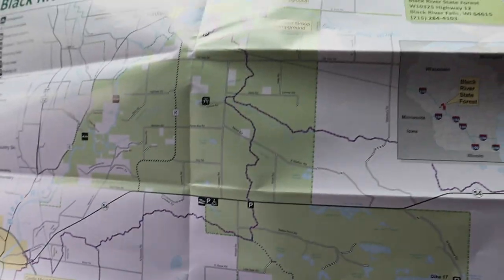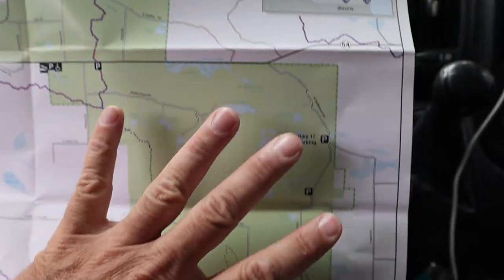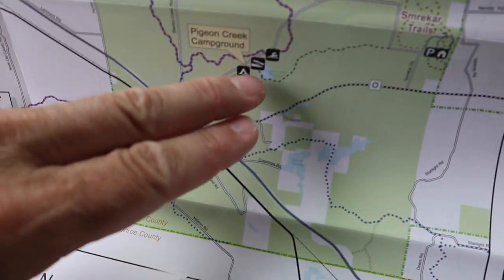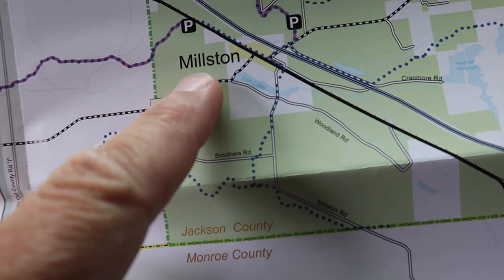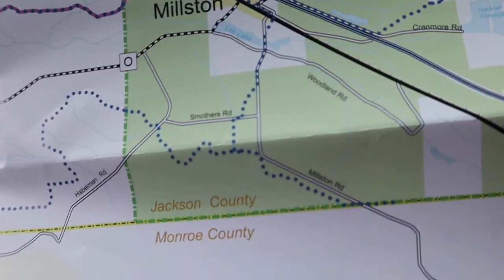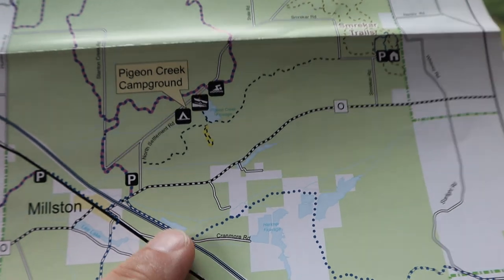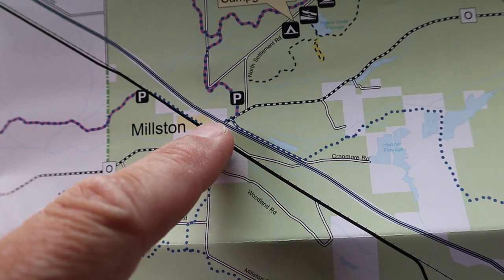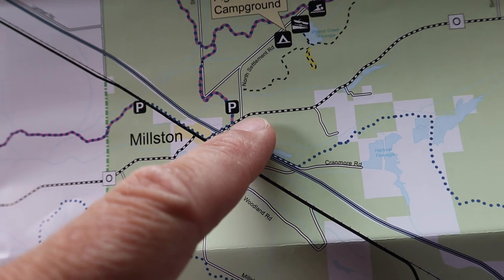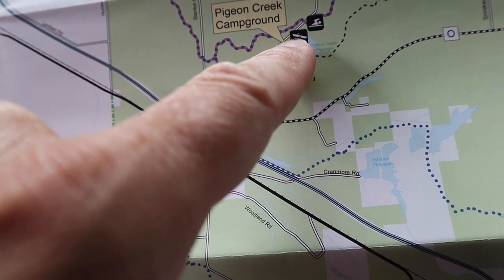All right, give you a little sense here. Black River Falls is over here. This is all Black River State Forest. We are down at Pigeon Creek State Campground. Now, it is outside of Millston, which is the nearest town per se. There's not much there. This is 94, this is 12. So you actually come off on O, take a side road and come up this road to get to the campground.